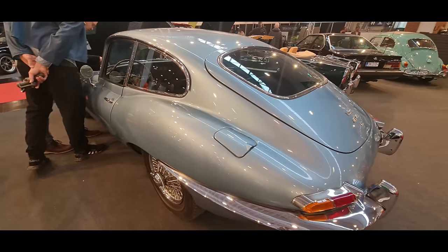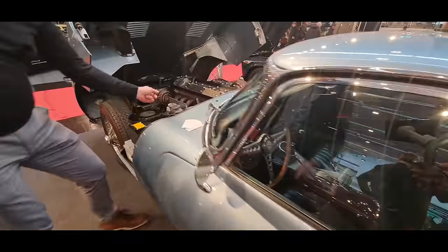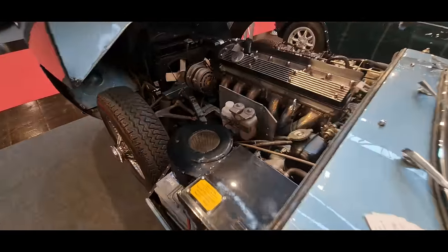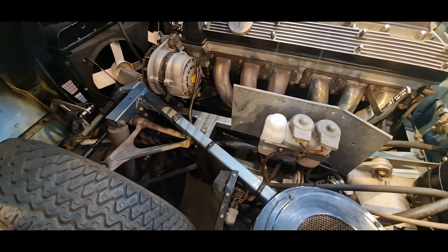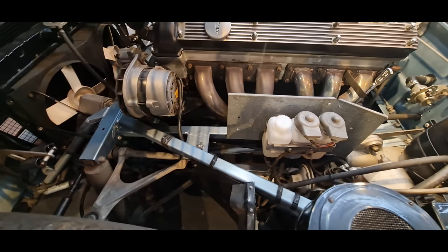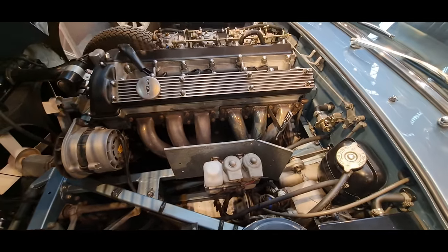It looks all good. I mean, the pedal board, that's original Girling. That's original steering wheel. Yeah, the suspension's looking very original. Alternator's looking original. How many times are they going to say original? Oh yeah, counter. I never complain, I know that already.